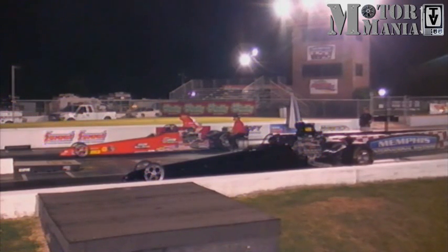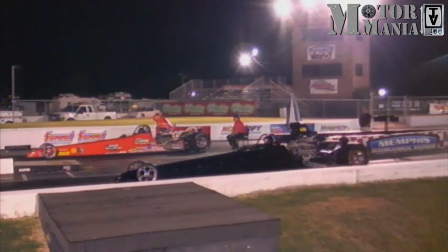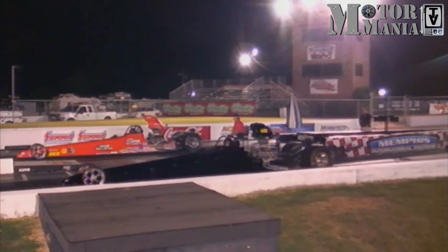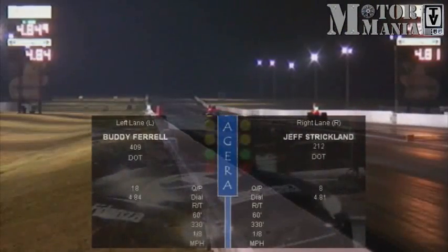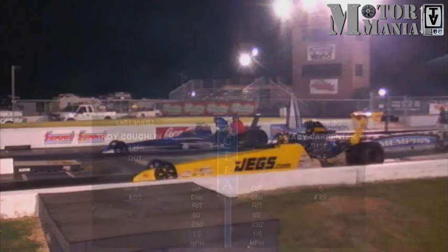Buddy Farrell, right here in Memphis, Tennessee, driving Ed Hines' car. That's one of Danny Nelson Racecraft team cars. Yeah, the Hitman. Glenn gave him Buddy Farrell. I call him the Hitman. You can call him Mr. Robot. You can call him anything. This ought to be a good matchup right here. Either one of these guys is capable of sneaking up and winning a big money race at any time. Strickland was in trouble from right off the line. He was 16 thou in the hole. Give the win to Buddy Farrell.